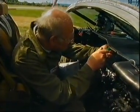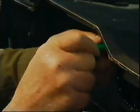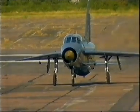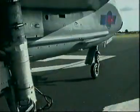Ironically, the Lightning's complex electrical system, an asset in its heyday, now bars it from flying in Britain. Tony does, however, get his mates round to take it for a spin, but these days the mission is only to the end of the runway.